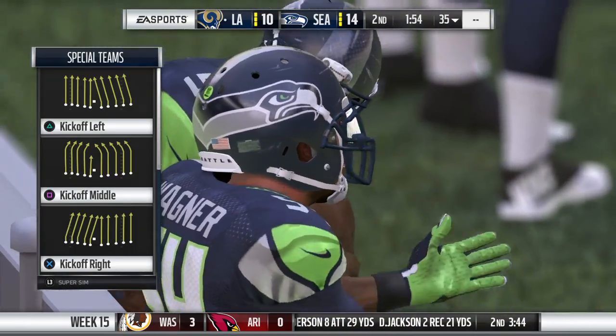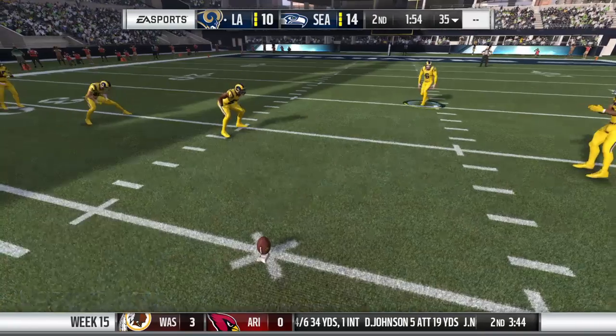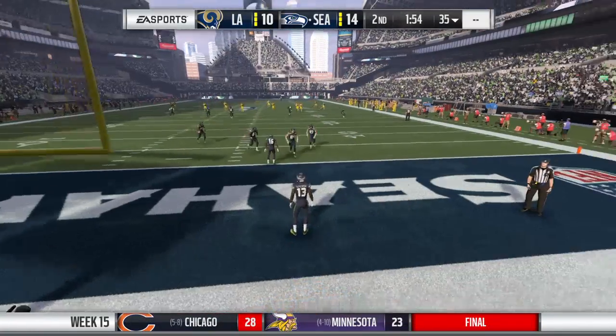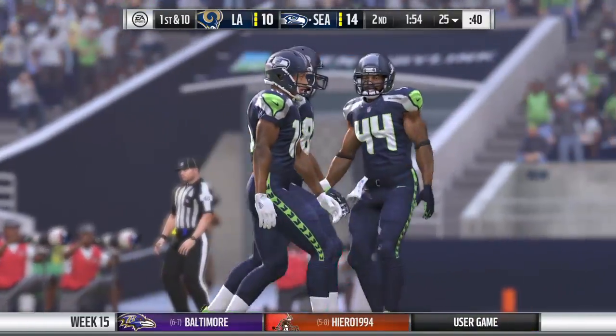A good drive that time as they go 9 plays in all. And the result for the Rams, a touchdown. The lead cut to just 4 as they kick it away and turn things over to their D. And that'll carry over the back line of the end zone for a touchback.